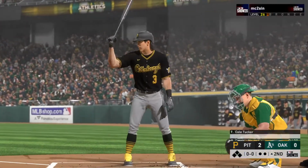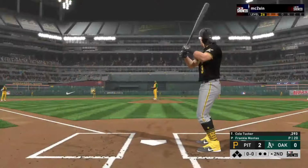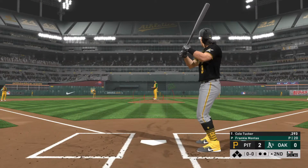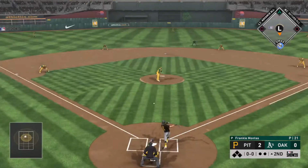Coming to the plate now, Cole Tucker. He'll start things out in the top half of the second. One of the keys to securing a win, they want to keep the pressure on and try to build that lead as much as they can moving into the later innings.